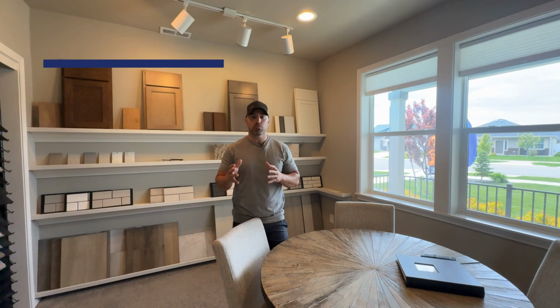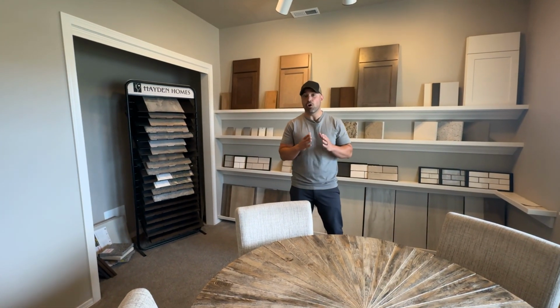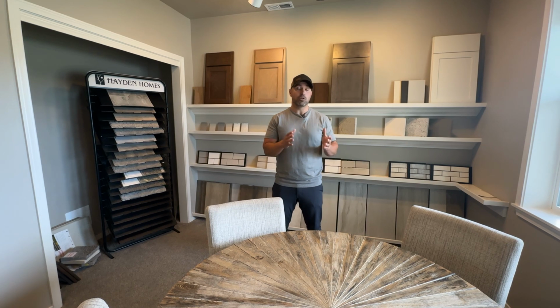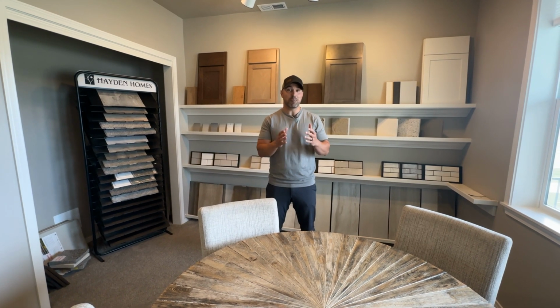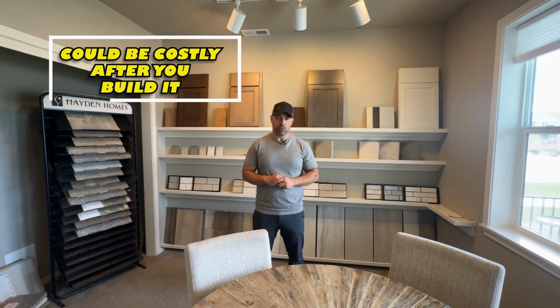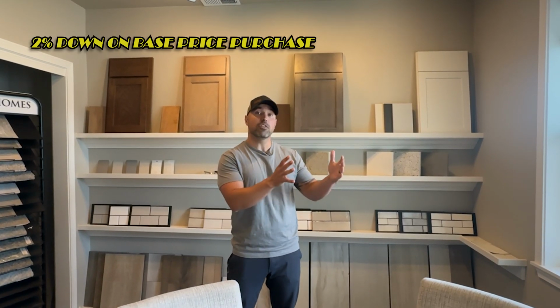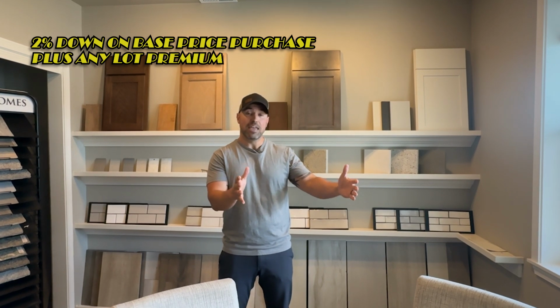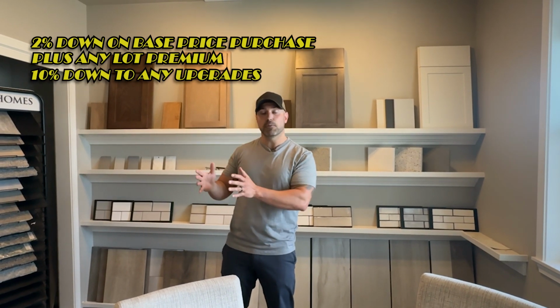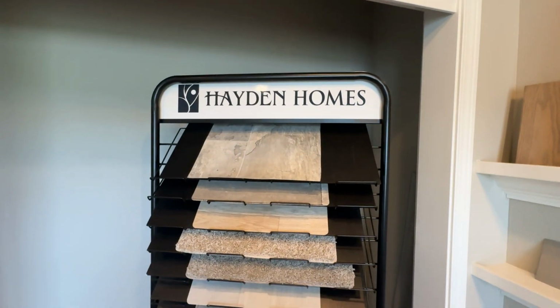With Hayden Homes, their process, after you pick out the home you want, they'll bring you in here and we'll go through all the design features of the home. This is an important thing to bring your agent because if you don't remember the little things that you may want to build, then they could be costly after you build it. They require 2% down on the purchase of the base price of the home plus any lot premiums. And then you also have to put down 10% of any upgrades. So you'll come in and you'll pick all the colors together, different carpet pads.